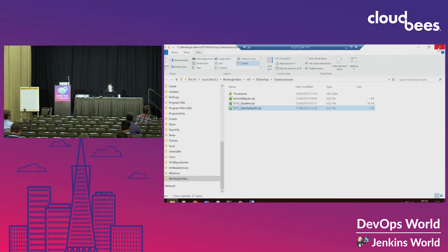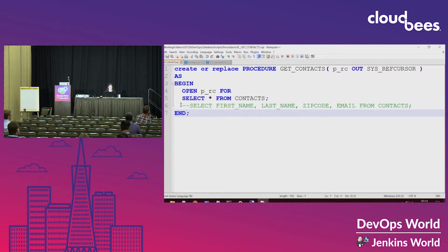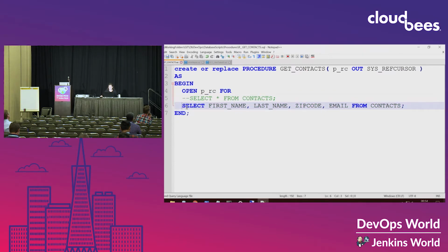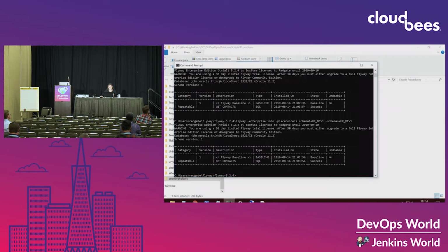So I'll go ahead and then also in my procedure, what I want to do is update it. Okay, I'm noticing the select star, so that's not good. I want to update it to include just the columns I need from the contacts table along with that new Twitter ID. So I'll go ahead and save that. This is just saved on my local file system in my working folder of my version control system.